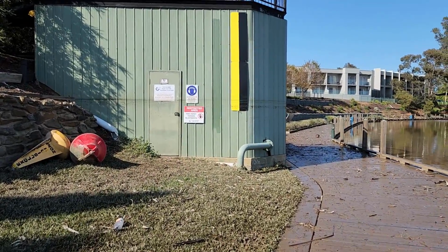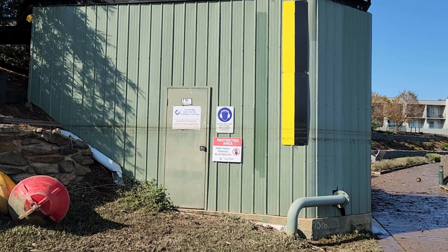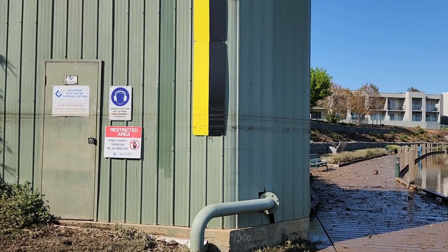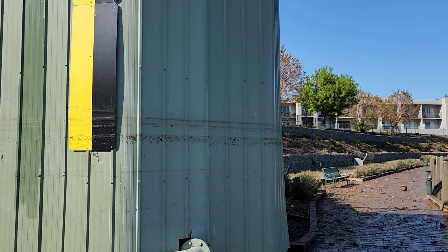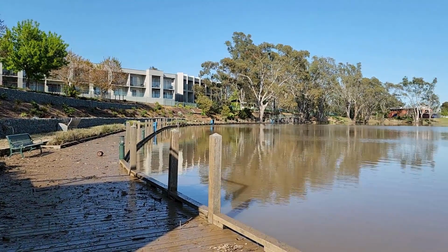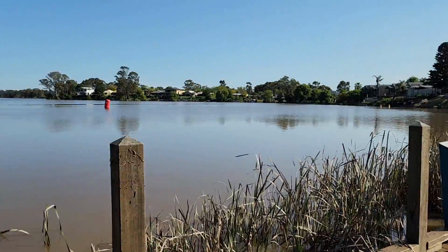There's the water level on the pump shed. So you can see it just got up to the sign on the door there. It just got up to the bottom of the unauthorized entry prohibited, and that is pretty much just above my head level where I'm standing. So the boardwalk was a good 5'11" under, probably about 6 foot, and the lake still has to drop another, I reckon, another 3 feet or something to be back to normal.